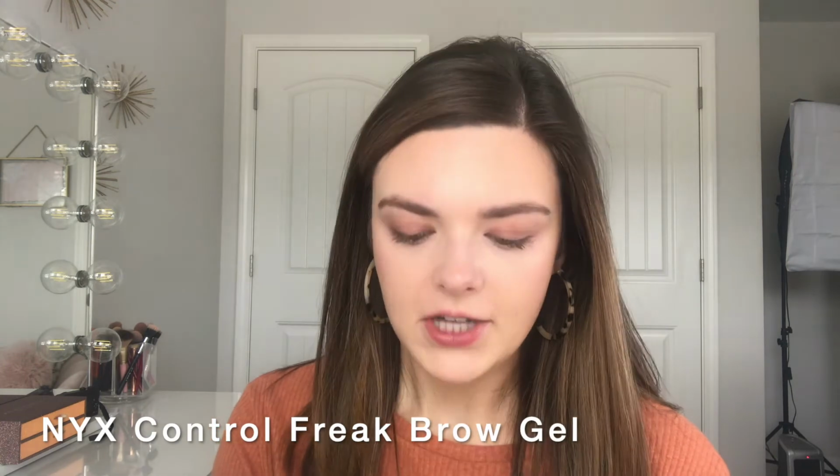And then to set my brows, this is always a favorite. This never changes. I do not own any other clear brow gel except this one. This is the NYX Control Freak eyebrow gel. This is perfect. It's very inexpensive, and it lasts me for a long time. So I would highly recommend this if you need a new brow gel. I used to buy the Anastasia clear brow gel and I love that one, but it's expensive and this works just as well. It lasts longer in my opinion and it's a lot less expensive.